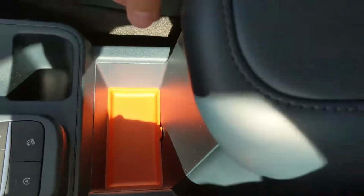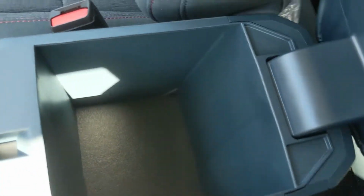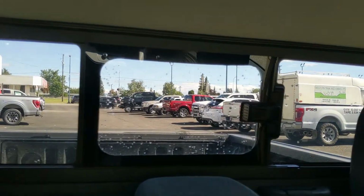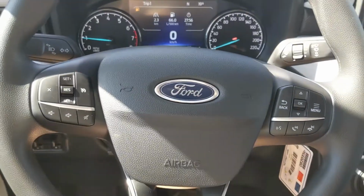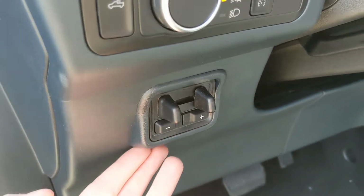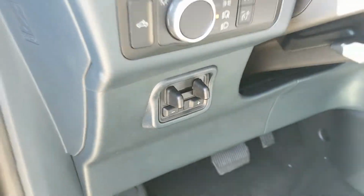And here you have another little tray and your center compartment / armrest, which is pretty spacious for all of your stuff. And last but not least, because I forgot, you do have a manual sliding rear window, which is always convenient, but that should cover our look at the interior. And because I forgot, you do also have a trailer brake controller, also a part of the 4K tow package.